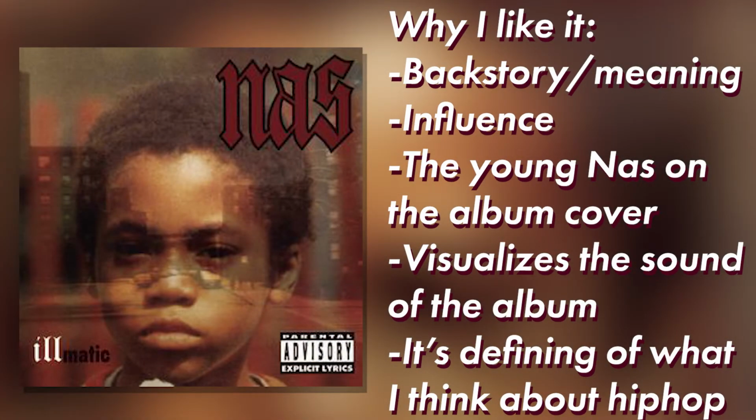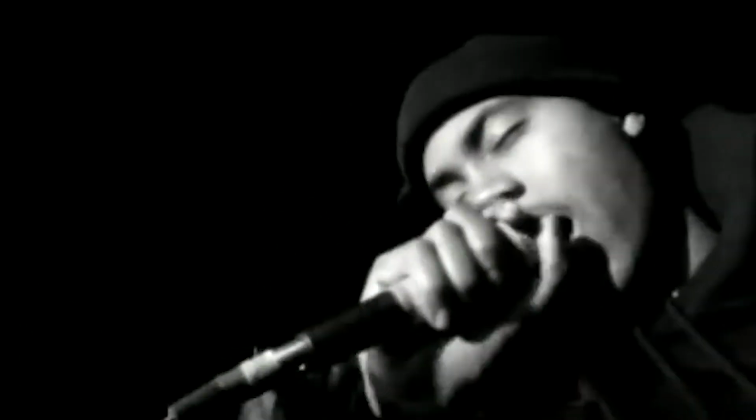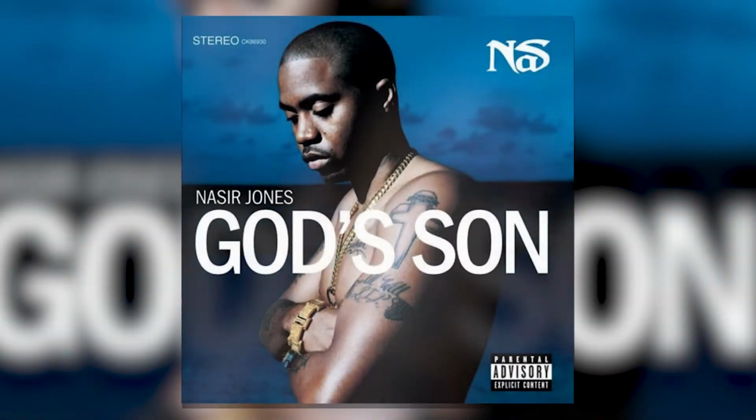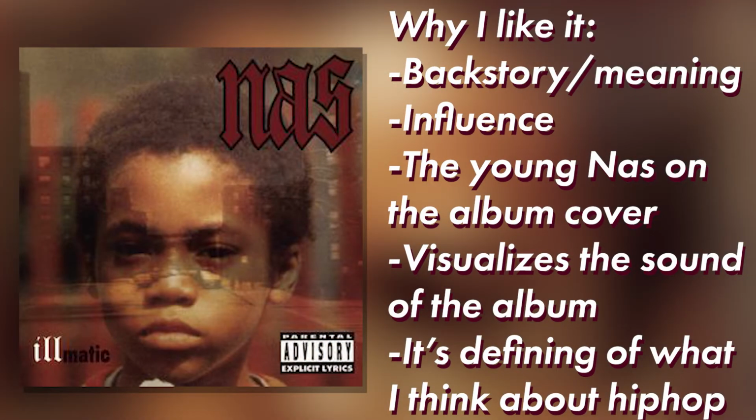I did a bit of research on the Nas cover as I'm editing because I thought it was interesting where they got the idea from. And apparently the original cover for Illmatic was Nas putting Jesus in a headlock, which is weird because now we know him as God's son. That might have been an interesting father-son dynamic. Also, what the album is meant to represent is that at the age of 7, Nas was starting to notice what was happening around him as it relates to gun violence and drugs and all of these other things.